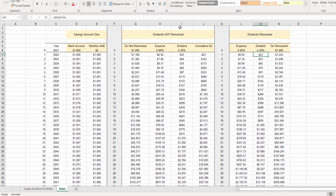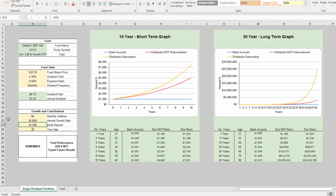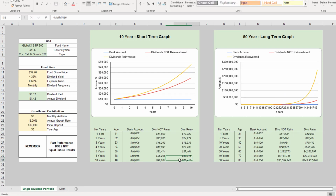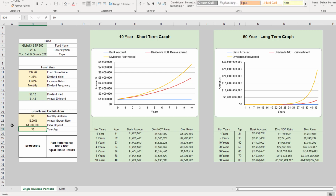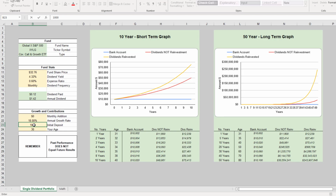Let's take a look over here at the dividend. Actually, no, let's go back. Let's see what it would be if we had $10,000. Our $10,000 would turn into $75,000 after 10 years. $100,000 would be $754,000, and then by basic math, $1 million should be about $7.5 million after 10 years. Let's go back down to $1,000.